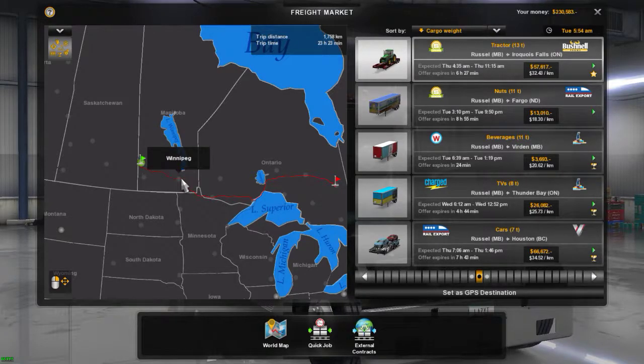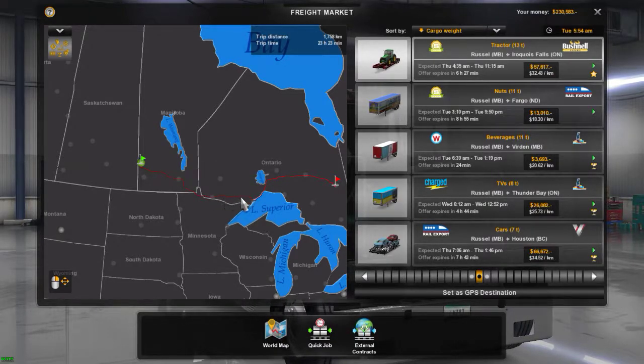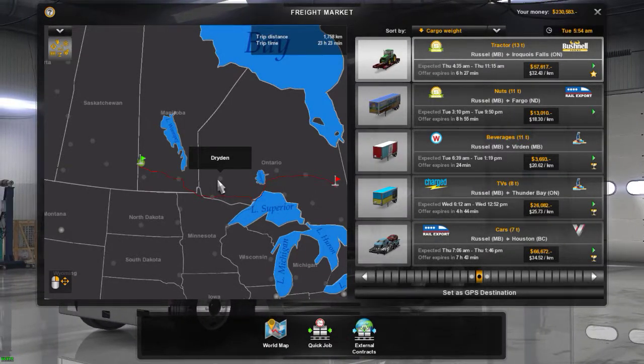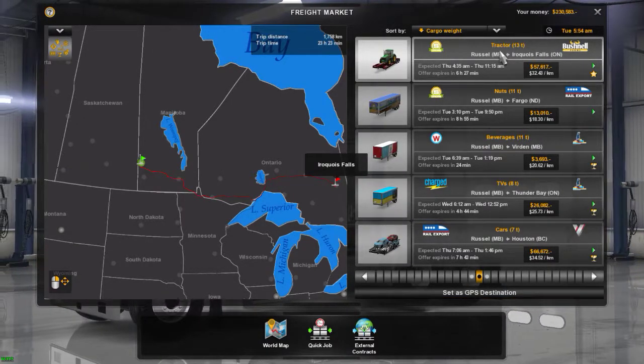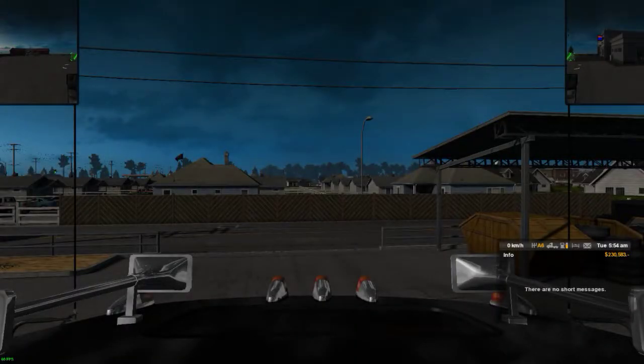Starting off in Russel through Winnipeg, possibly not right through. The route that was down to Fort Frances and then up. I think I'm going to change it to go through Dryden, just because I lived in Dryden, and I think that's a shorter route. We'll see. So we'll pick this anyways. Set as GPS destination. Yes, we're good.